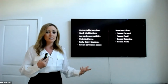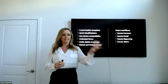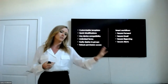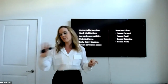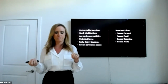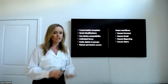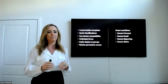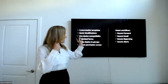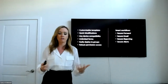So we're easily deployable to different groups. Depending on what group you want to have access to a certain set of forms, we can manage all of that for you, such that maybe the skilled nursing app in your company looks different than the home healthcare aids app in your company. They have access to different types of forms. And of course, robust permission controls, making sure that patient information is secured and people are only able to see what you want them to see. Now, in addition to the digital form, we also give you smart workflows.